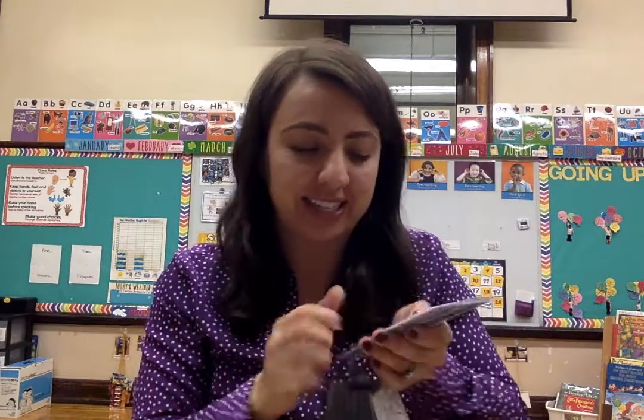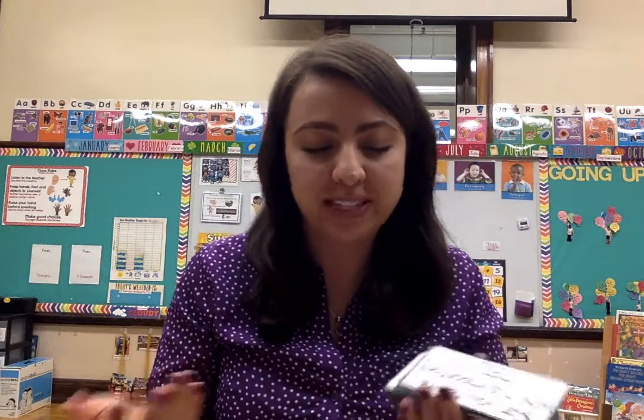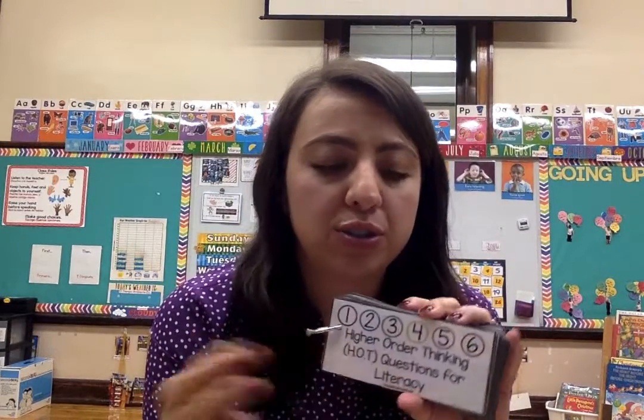Then you go to level 6, evaluation. Can you tell me why it's important that we all work together in a community? Why was it important that all the characters in Little Red Hen work together, etc.? So really, I just kind of went through, but once you know what story you're reading, you choose your levels 1, 2, 3, 4, 5, and 6, and really add pertinent information about the story to make your questions that much better and make the conversations that much more engaging.